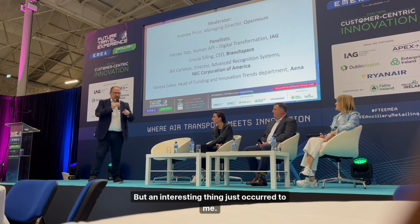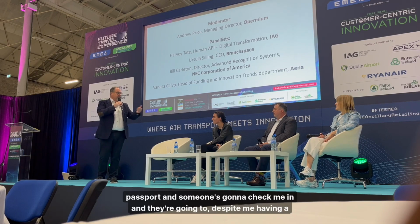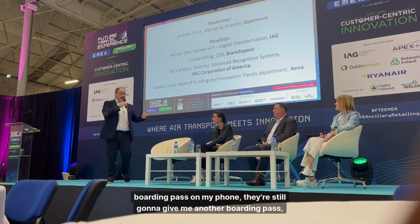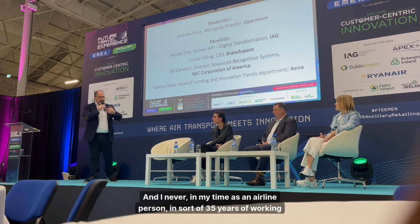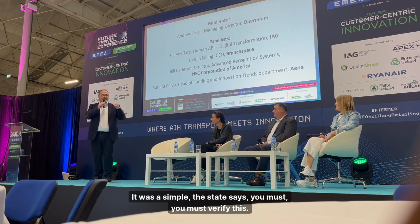But an interesting thing just occurred to me. When I use a traditional identity, I wander into the airport and I present my passport and someone's going to check me in, and despite me having a boarding pass on my phone, they're still going to give me another boarding pass because that's what we like to do. And then I'm going to go through security, and when I come to boarding, they're going to check it all again. And in my time as an airline person, in 35 years of working with airlines, I never saw a business case for that. Yeah, it was simple, the state says, you must verify this.